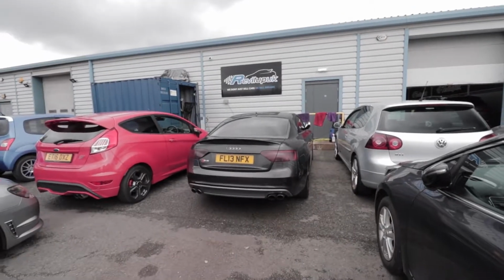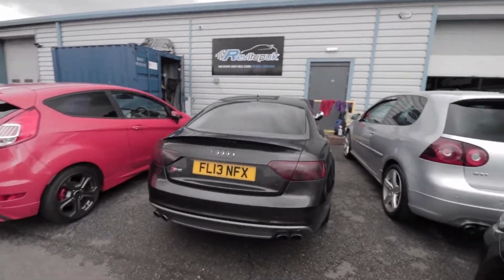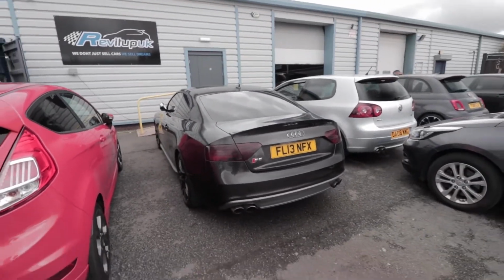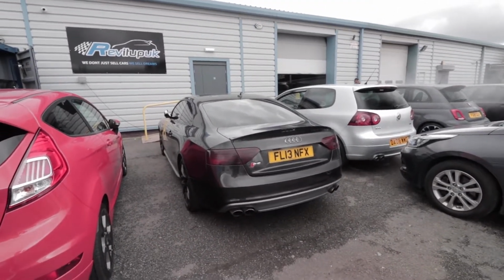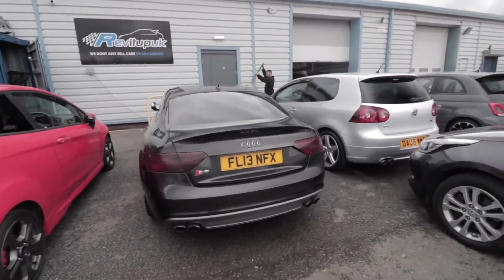So then over here we have this Audi S5, going live on Monday evening is the POV drive of this. So we've actually had this car in stock for a while with us. We're not too sure why really. It's got a massive spec on it. It's pretty much got every single option. I go through them all on the video.